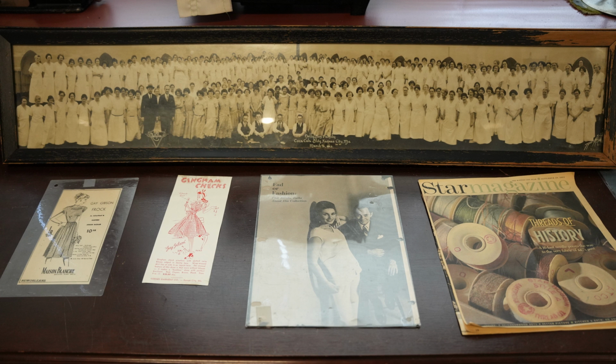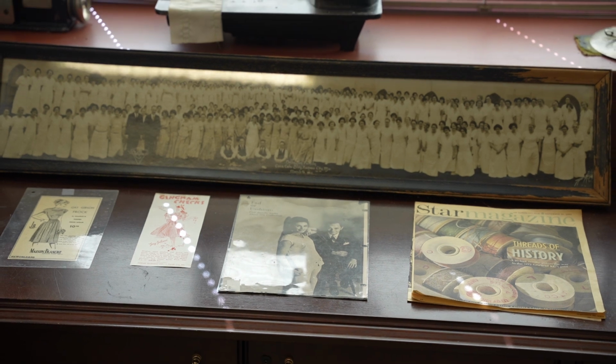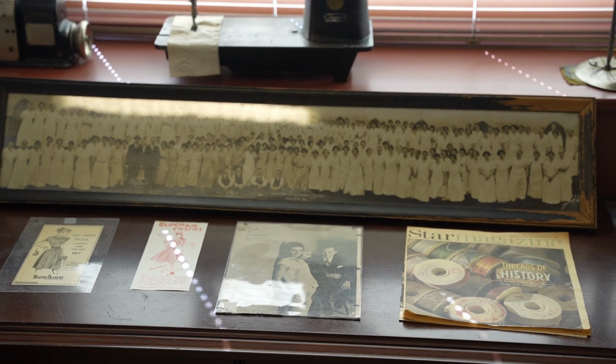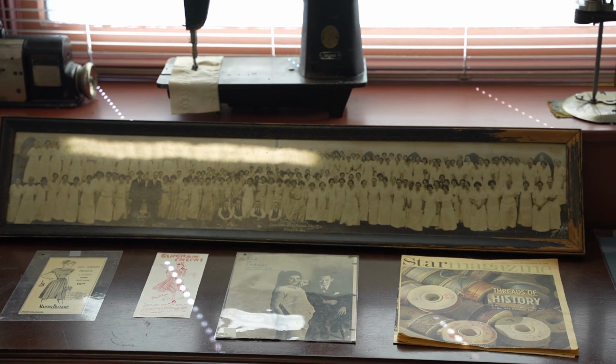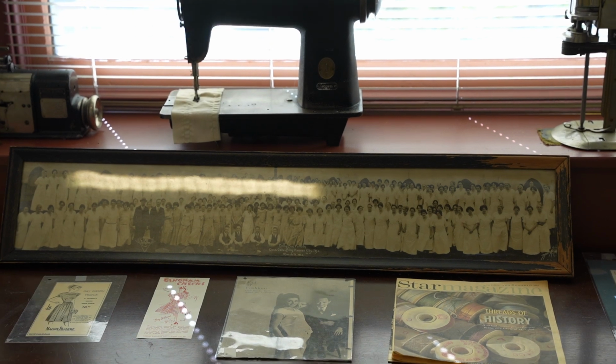Well, she knew Henry Ford and she talked with Henry Ford a lot. And she adapted the idea of the assembly line. So what she did was, at her company, everybody specialized. You had one person doing buttonholes, one person doing sleeves, one person doing the hems on the skirts.